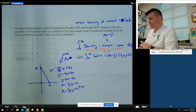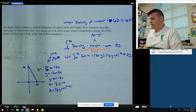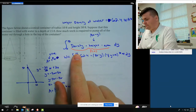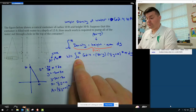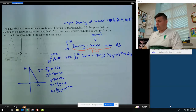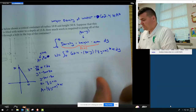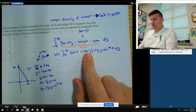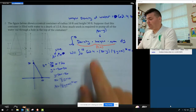Okay. So talk through this one more time. So 0 to 15, because this measures my depth of water. So I'm at 0 bottom up to 15. That's my water that I'm pumping out. This is just the weight density of water. It's given to you. This is how much we're pumping it out. This thing has to go 30, right? So it's a variable as we go through.